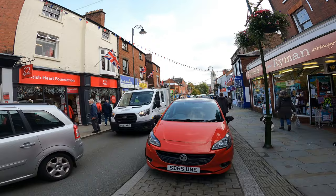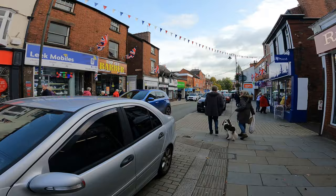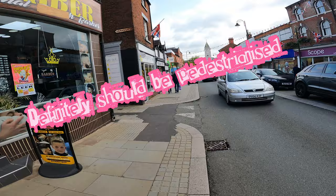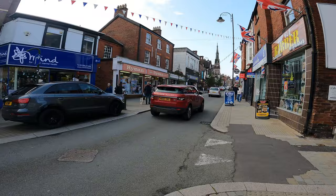And as we follow it down, guys, you can see that there's a lot of cars and a bit of traffic around. I would probably say this would be good if they made it a pedestrian zone only. Maybe that'd be a more modern way to take the town centre. As you can see, you've got to get across quick, with all these cars parked here. Definitely a pedestrian zone is needed here, if I was being honest.